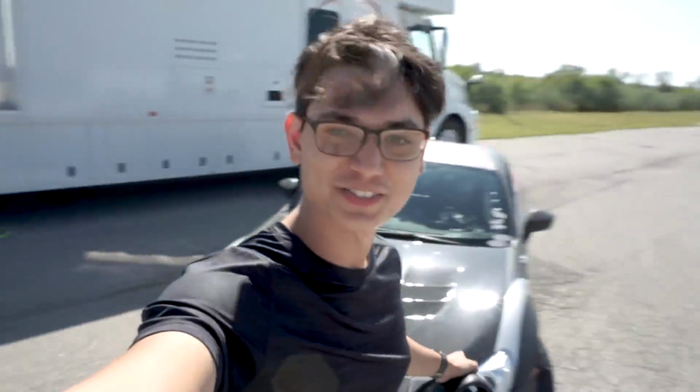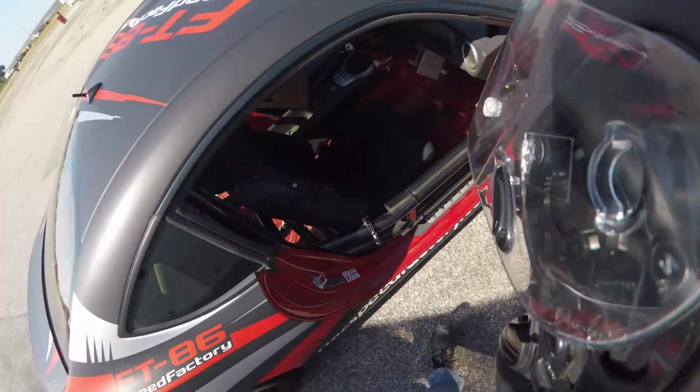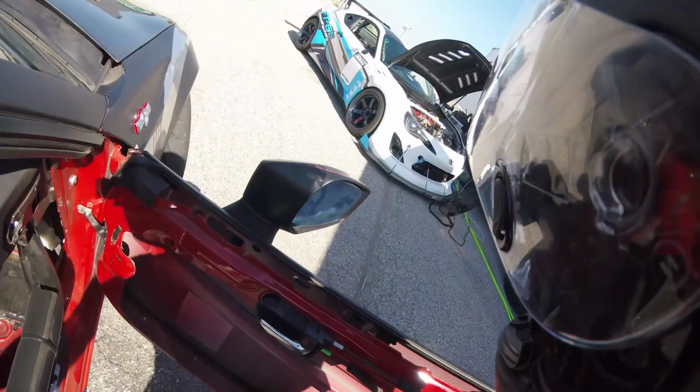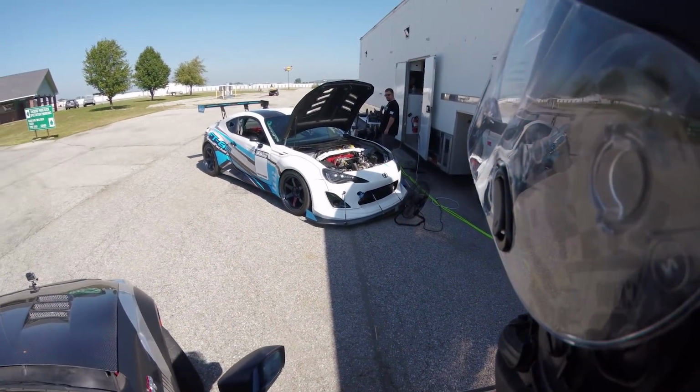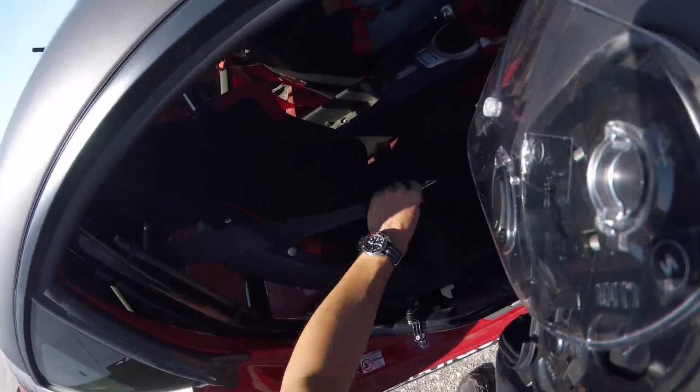While this car gets tuned, I'm gonna ride along with John in the red one. I just get a normal seatbelt? Yeah.